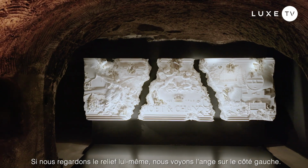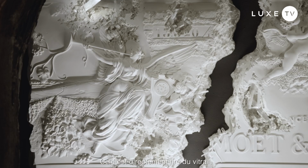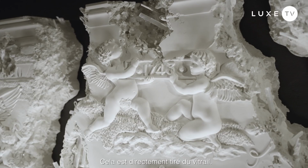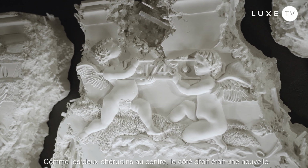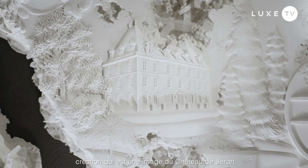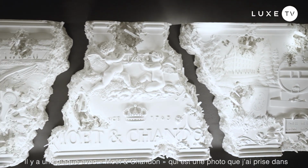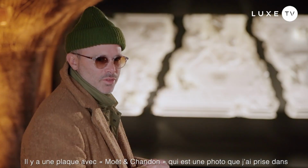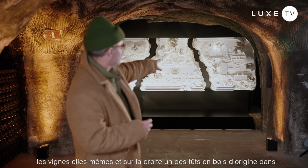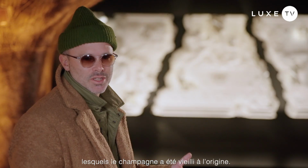So if we look at the actual relief, if we see the angel on the left side, this is directly drawn from the stained glass window, as are the 2 cherubs in the center. The right side was a new creation, which is an image of the Château Serin. There's a plaque with the Moët & Chandon, which was a photograph that I took in the vineyards themselves. And on the right, one of the original wooden casks that the champagne was originally aged in.